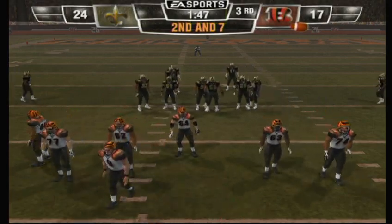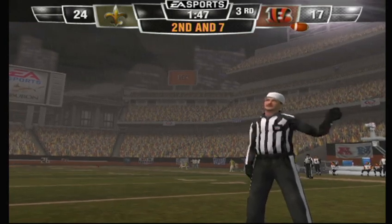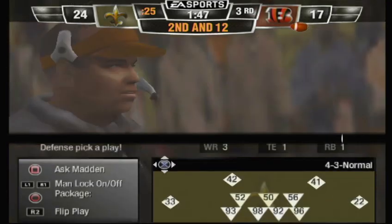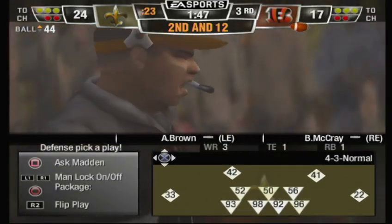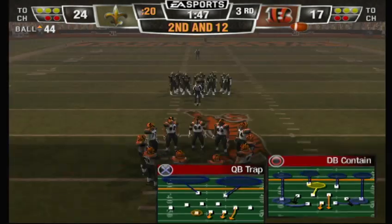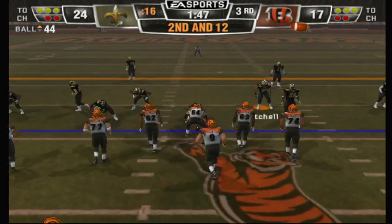Looked like someone might have jumped. Dead ball. False start on the offense. Number 89, still second down. And it will come back. Penalty on the offense. One thing we've learned about this defense, it's hard enough to move the football against them. You cannot help them with these penalties.